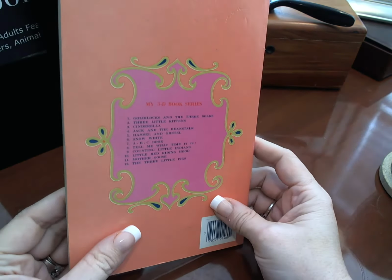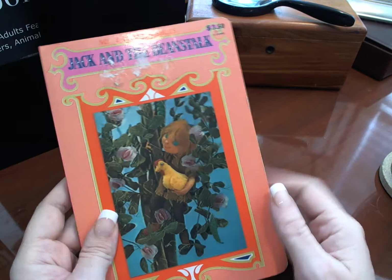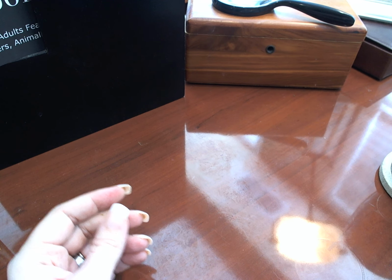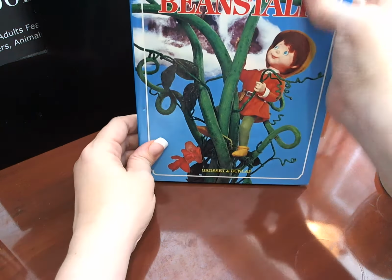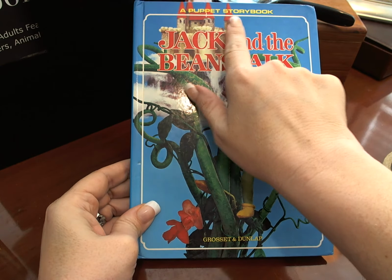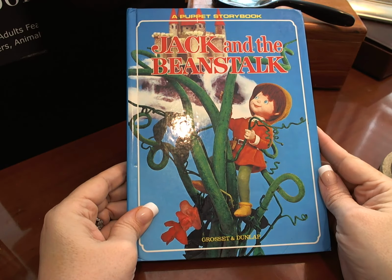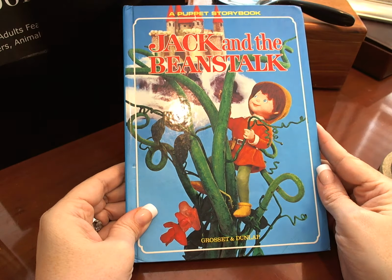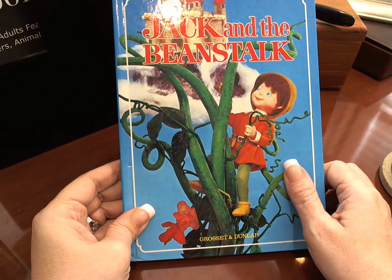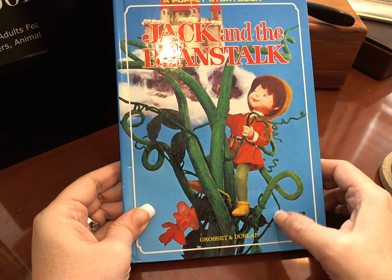Okay, so this was the tiny one, right? This was the one like I had when I was little, but there's another one. One more. It looks a little different. It's a little bigger. Let me see if I can get it in the picture. Yeah, it's much bigger. This is called a puppet storybook. So it's a little bit different than my tiny 3D books. And the puppets are different. So yeah, a different company altogether.